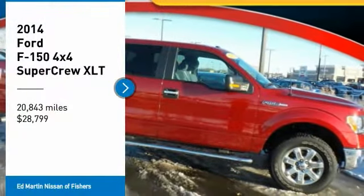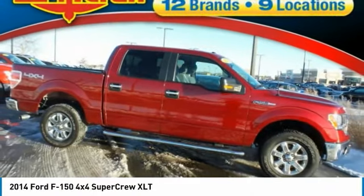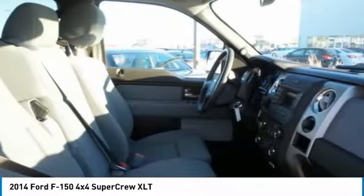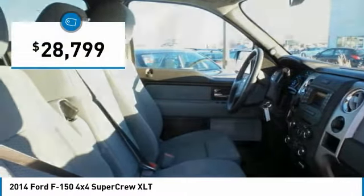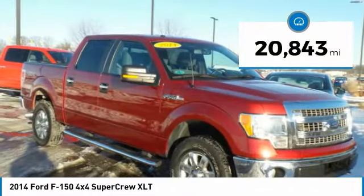Take a ride in the 2014 F-150. A Ford F-150 knows how to handle any situation. It's built to follow orders, no whining, and is priced below $30,000. This vehicle has less than 25,000 miles.